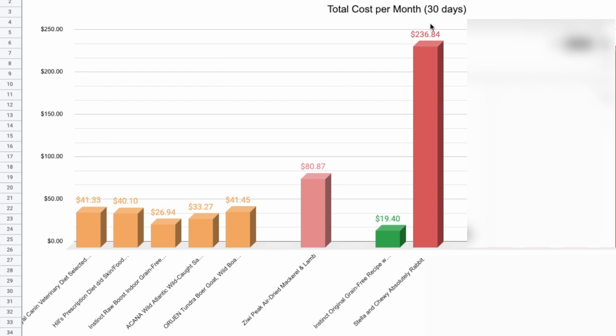Stella and Chewy's Absolutely Rabbit is absolutely not affordable for me. $236.84. I would obviously consider it if I had to go to dry for whatever reason, and it was only for a short period. But Instinct is also a very good option, all right? And so if wet is not an issue, or you are transitioning your cat and you know that you have to go to higher quality and higher quality, so you go from normal kibble to freeze-dried kibble, and then you start feeding can, and then slowly you transition to raw.